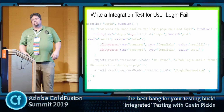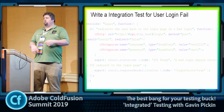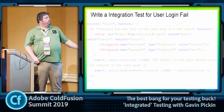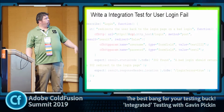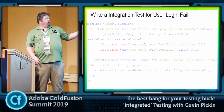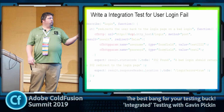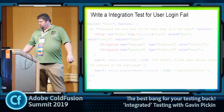So when I do this, once that's run, I'm going to expect the result of status code to be a 302 found. Because whether you log in correctly or incorrectly, you're going to get a 302. Because you want to redirect back to the login page or to the My Account login page. So I look for 302, and I get a nice message. If it didn't work, it says a bad login should return a 302 to redirect to the login page. So if it didn't, it would show that message. And then here, I expect the result of response header or location to be the login page with an error equals true. So that's what I expect if it didn't work. So if that goes and actually passes, then we know that the login fail is working.